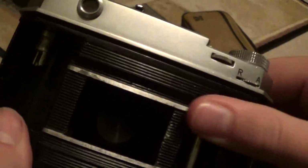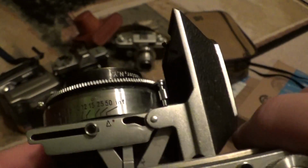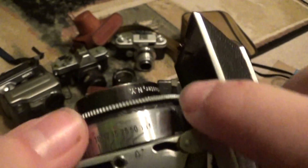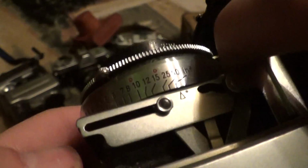Now, the reason the shutter release up here isn't working is because you have to have film in the camera to fire the shutter. You have to trick the camera into thinking there's film in it by advancing the sprockets. And normally I fire the shutter release from the outside like that when I don't have film in it.